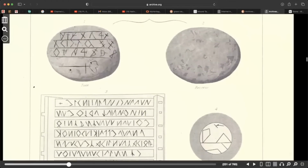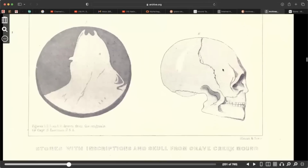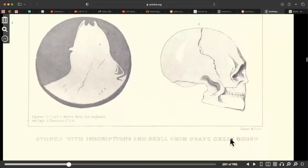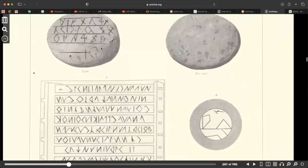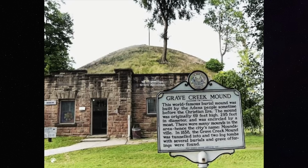And again, they're finding this in West Virginia in that mound. And I guess a drawing of the skull. As it says here, stones with inscriptions and a skull from Grave Creek Mound. This is what they're finding here. Celtic, Iberian characters in West Virginia.